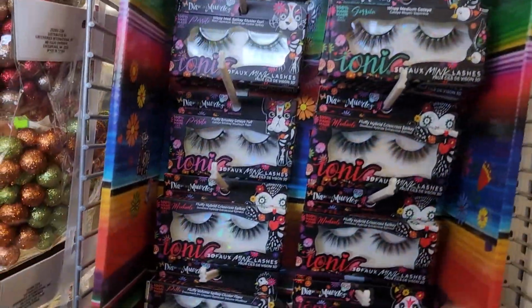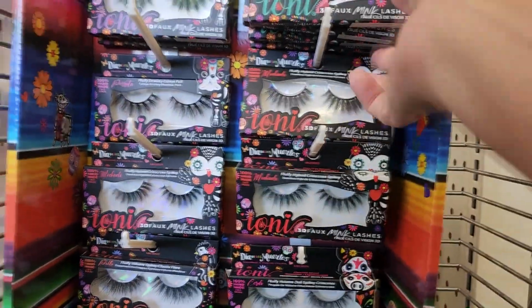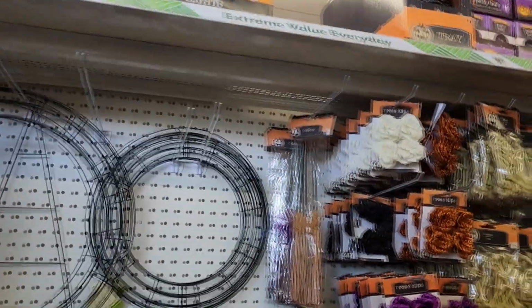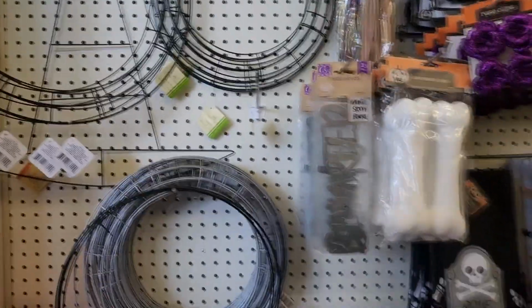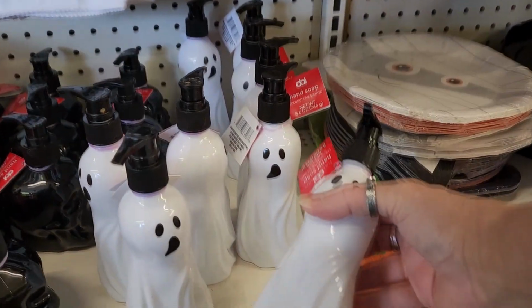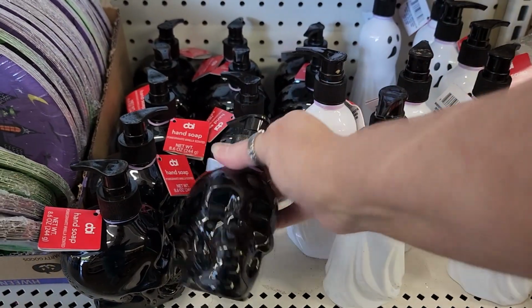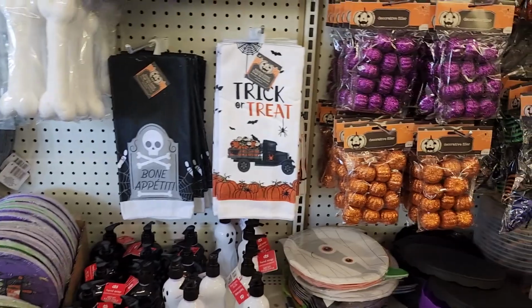Alrighty, and as we're getting into it, we are getting more and more into the Halloweens. Oh my gosh. Okay, these lights are adorable. Can I come? Yes. Nice. Alright, well. My daughter would like that for every day in the bathroom, or anywhere for that instance.